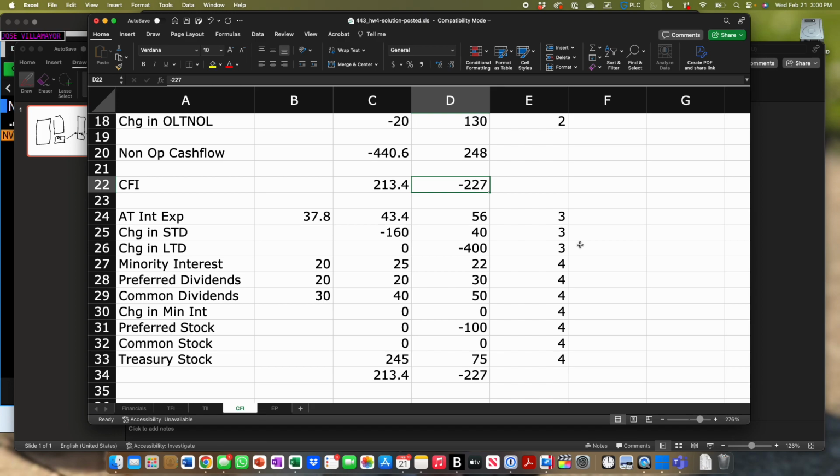In column C, the previous year, we had 213 million. So that's the point. We didn't need long-term debt. But here's the interesting thing. How do we pay out 100 million of dividends in column C and buy back 245 million worth of stock? How do I give my shareholders $345 million if I only have 213?